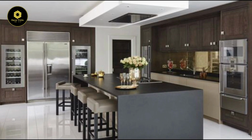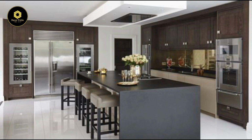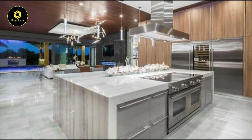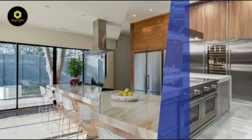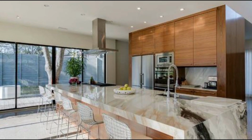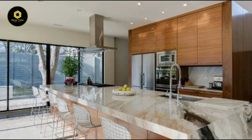Open shelving is a trendy option that combines practicality with style, letting you display favorite items. Choose durable, easy-to-maintain materials like high-gloss or matte finishes. Soft close hinges and drawer slides add a luxurious touch. Modern cabinetry enhances both functionality and style, making it a key element in your kitchen renovation.